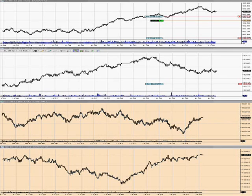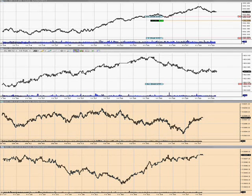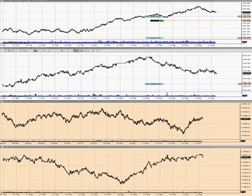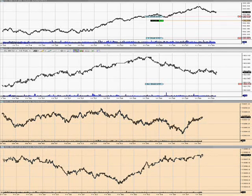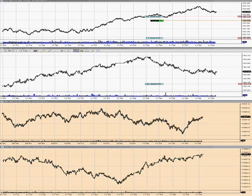And by the way, if you still have your order underneath, from the bottom side, in case we broke down out of the triangle, make sure you get your stop beneath out there. So the only thing we're working is the upside here. That's a meaningless stop at this point.